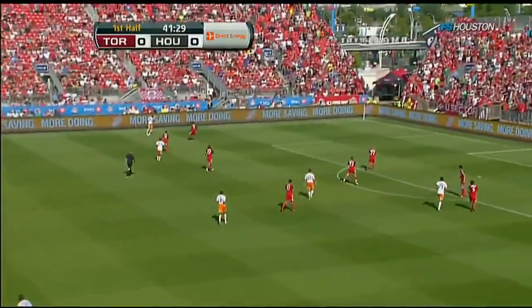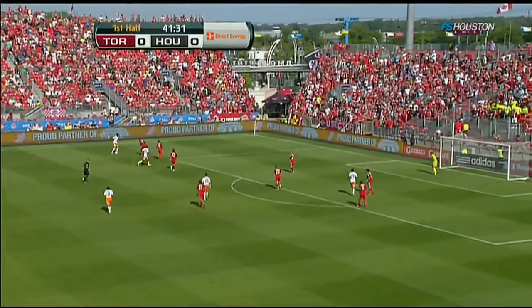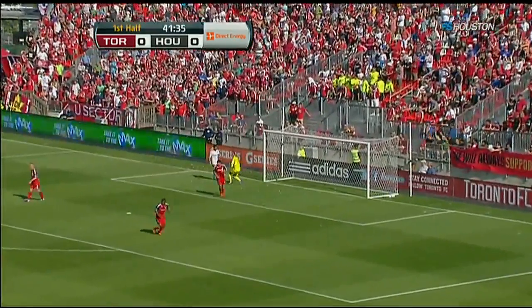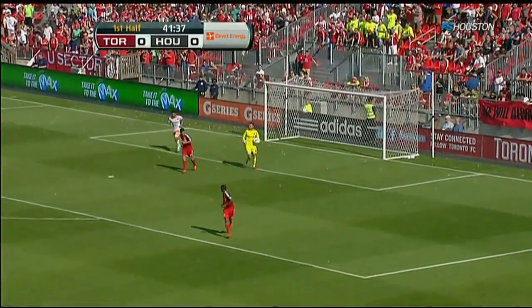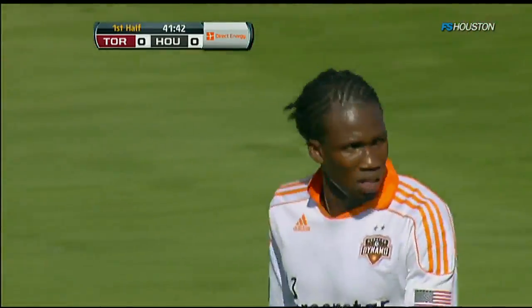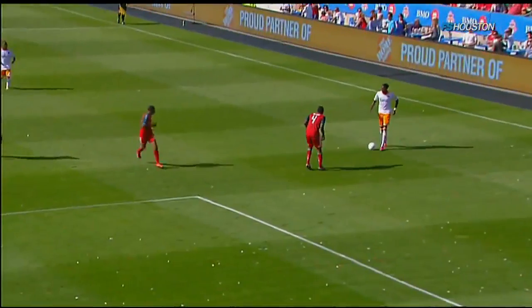Bounce is similar to the way it does on turf, but when it's wet, it's very slick, and the ball moves really well. Here's Kanji from distance. Kosic dives and holds on to it. That is right-hand post. Didn't really threaten, but forced him to be alert.